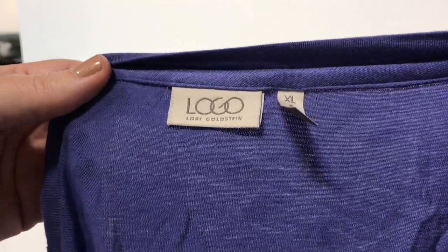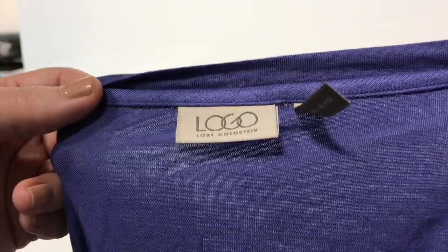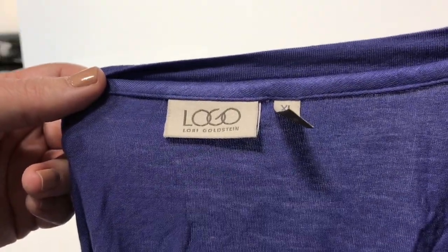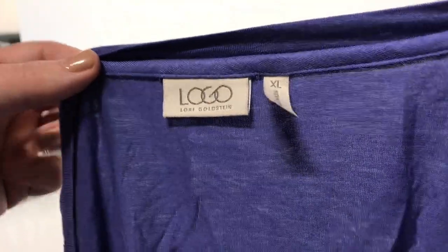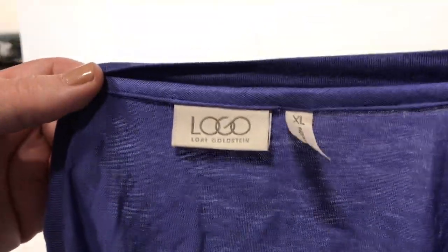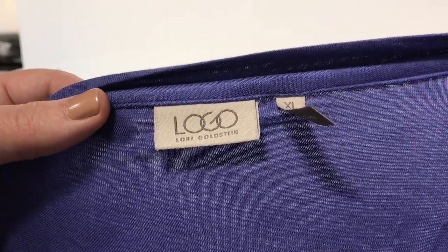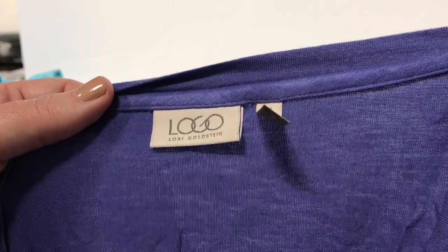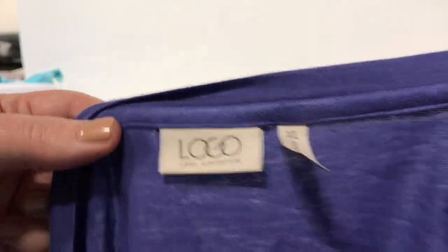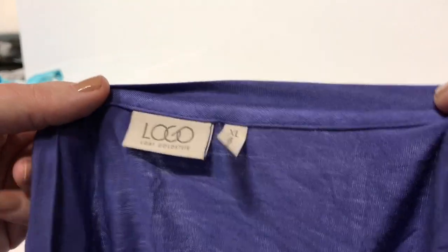Now, I've noticed that the more interesting the pattern that they have, the more that they go for. So I had this really cool pink top that had some leopard stripe craziness happening. And I was able to sell that for about $25 because this one is a plain color. I'll probably end up asking or getting 20 for it. And I did spend a little under $4 for it. So that's a really good return for me.